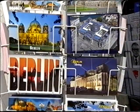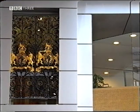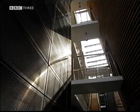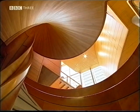In Berlin, architects had to solve this problem. A new German capital means new embassies built from scratch. The result? A wide range of buildings trying to shout about their owner's identity.